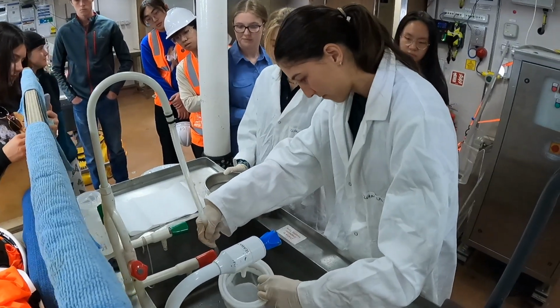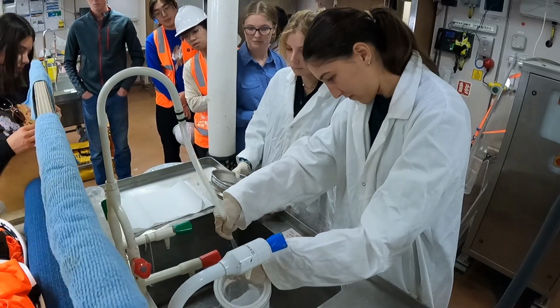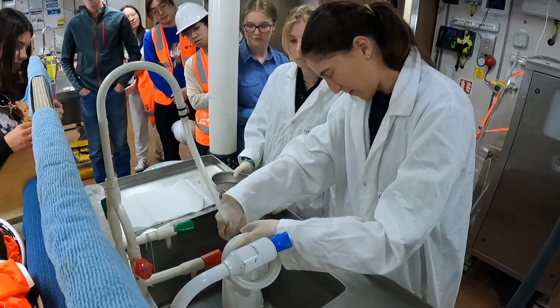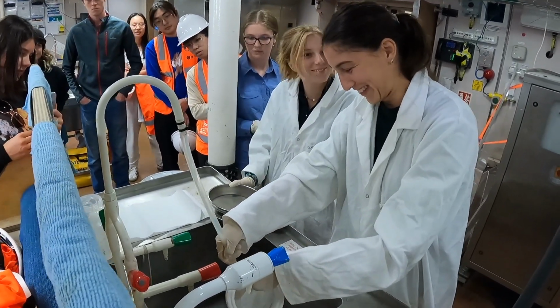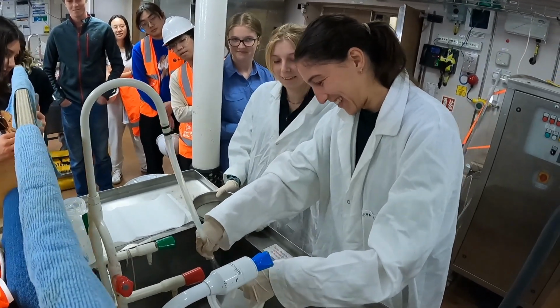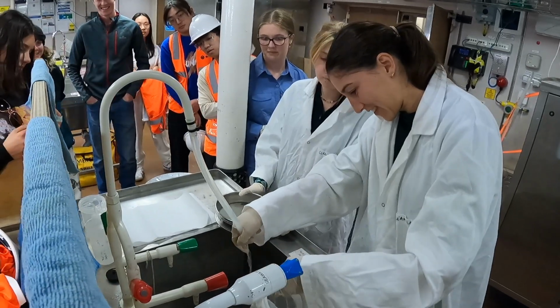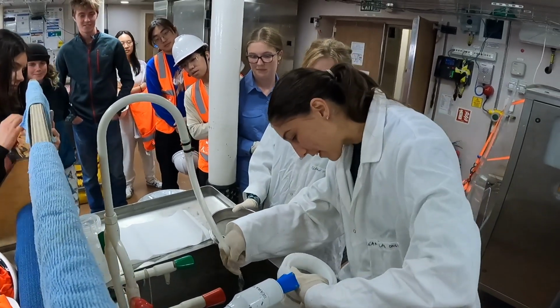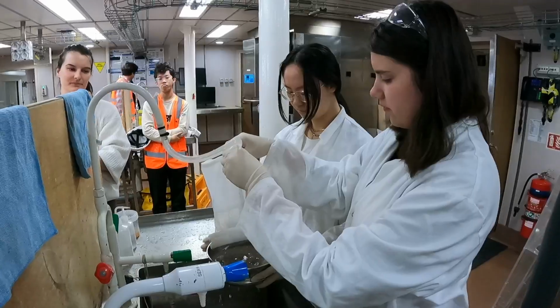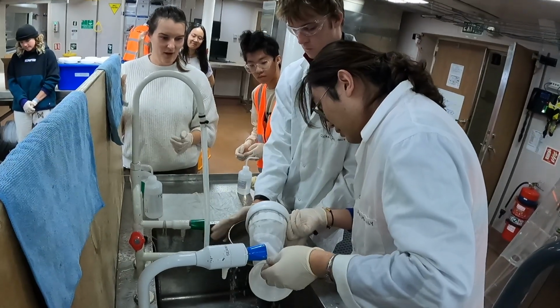Don't be afraid to get the hose nice and close, because zooplankton is quite sticky and gelatinous, so it will be smashed to the edge. You will splash yourself. It is quite wet work. And then once you're happy with that, we'll pour the contents into the sieve and we're going to do a couple more rinses. There you go.